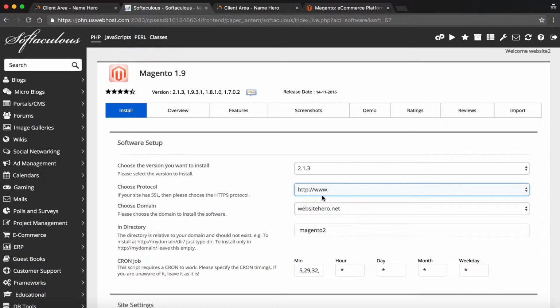I'm going to go www without the S, and then I'll run the SSL module afterwards manually and set that up. So if you don't want to have the SSL certificate installed or you want to wait till after midnight, you can go back and swap it out tomorrow.